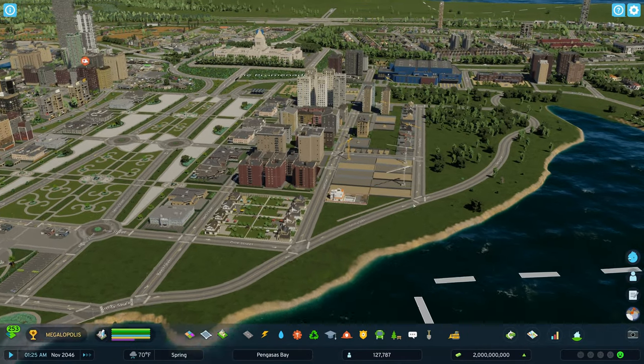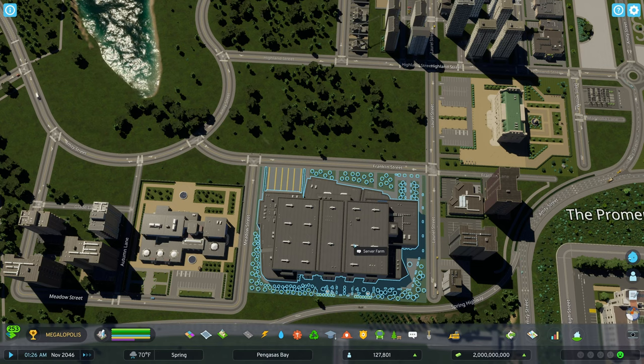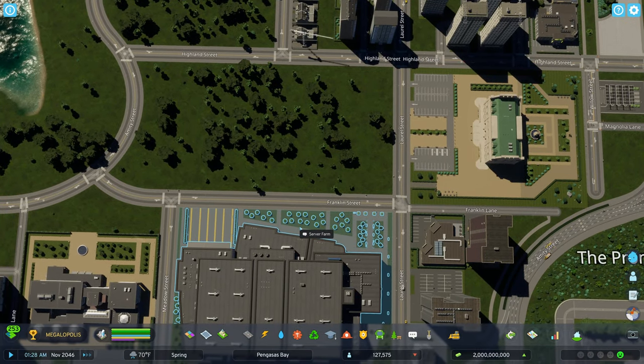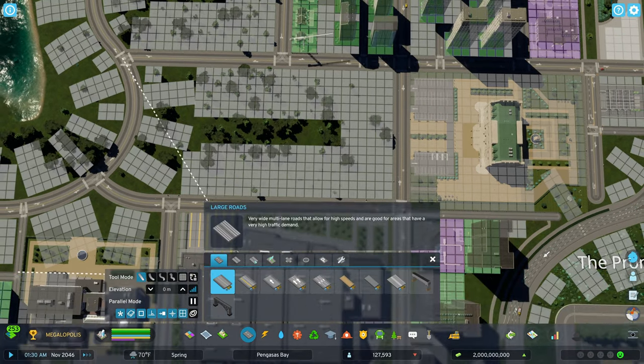Very cool. Now I want to jump all the way back down into this corner down over here, and I've got that big server farm. I wanted to put more residential in here, but now that I'm thinking about it, I might want to put some office in that space just to kind of, I don't know, give it a little bit of a buffer, if you will, from the hustle and bustle of the server farm.